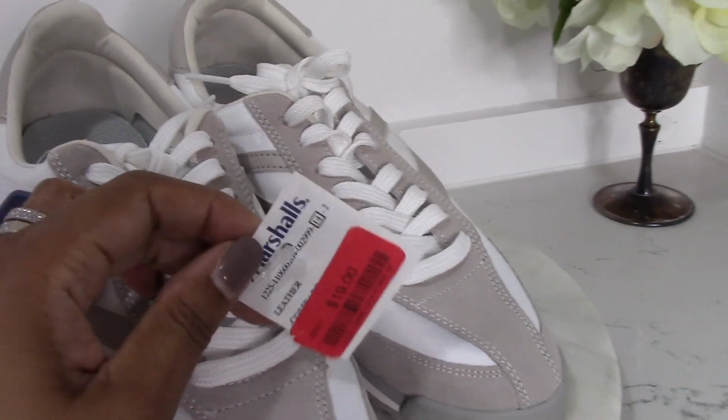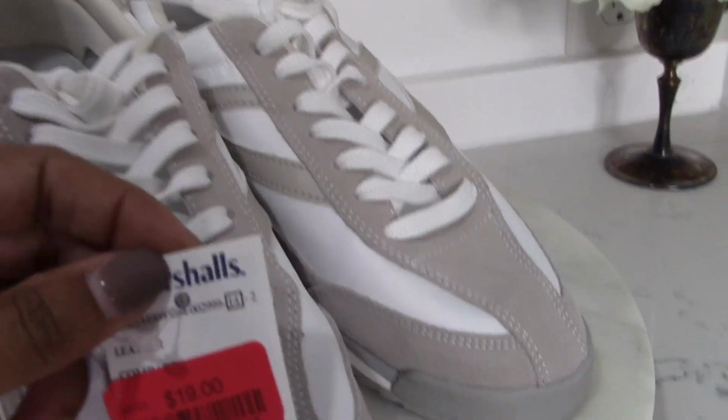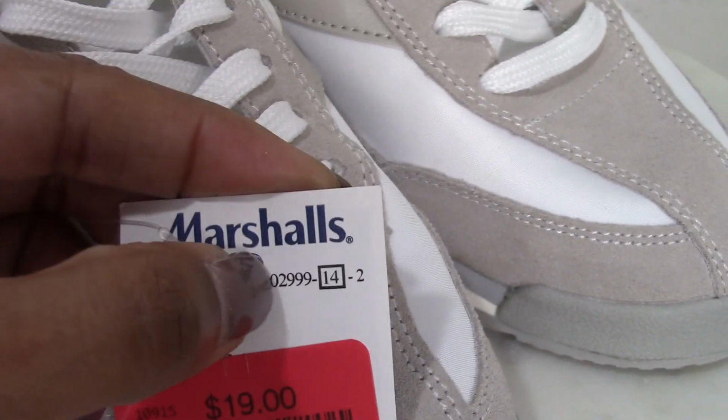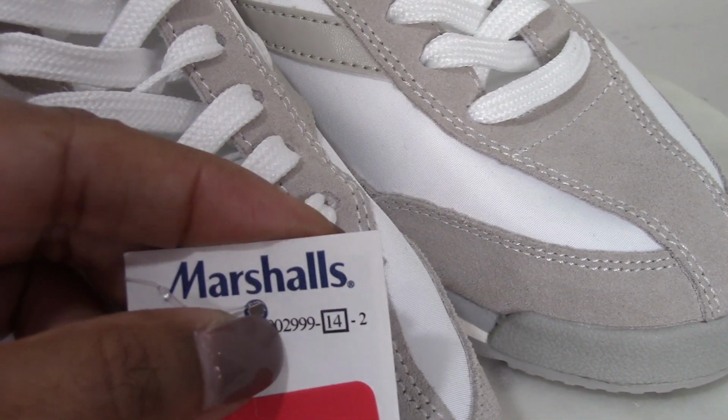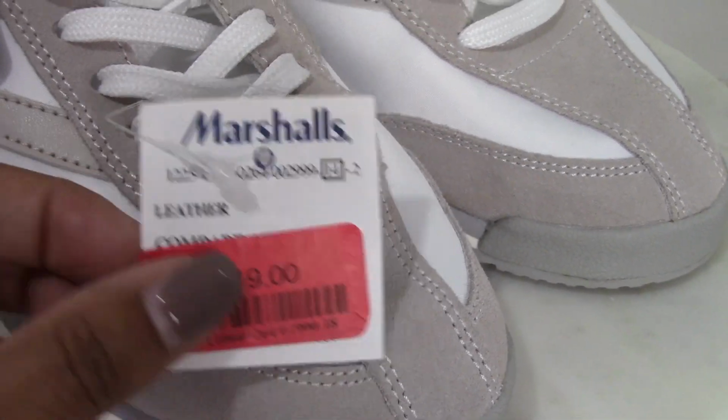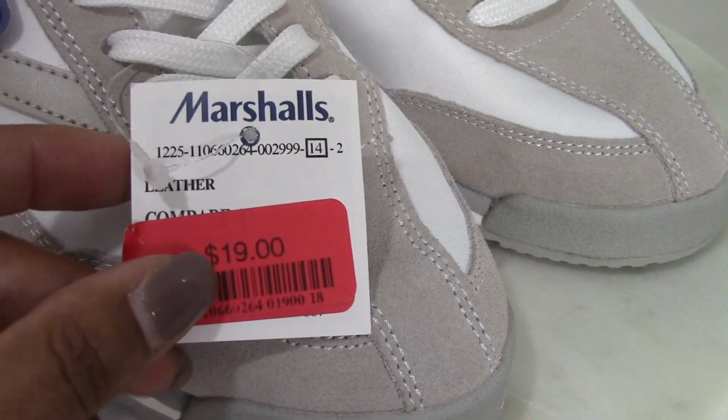And I picked these up off season. I remember how I told you to read the tags, these last numbers. Here is $29.99. So they were selling these shoes for $29.99 in Marshalls, and then they were marked down to $19.